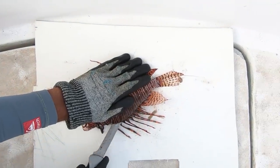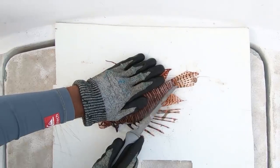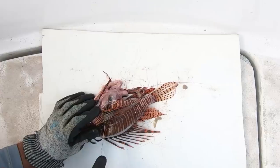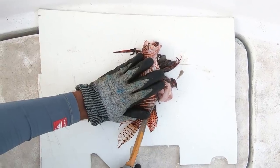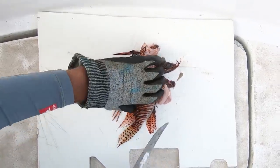I just fillet these guys like normal fish. You know, cut them up at the spine, up at their top ridge, and then follow their head line, go all the way to the belly, and just each side.